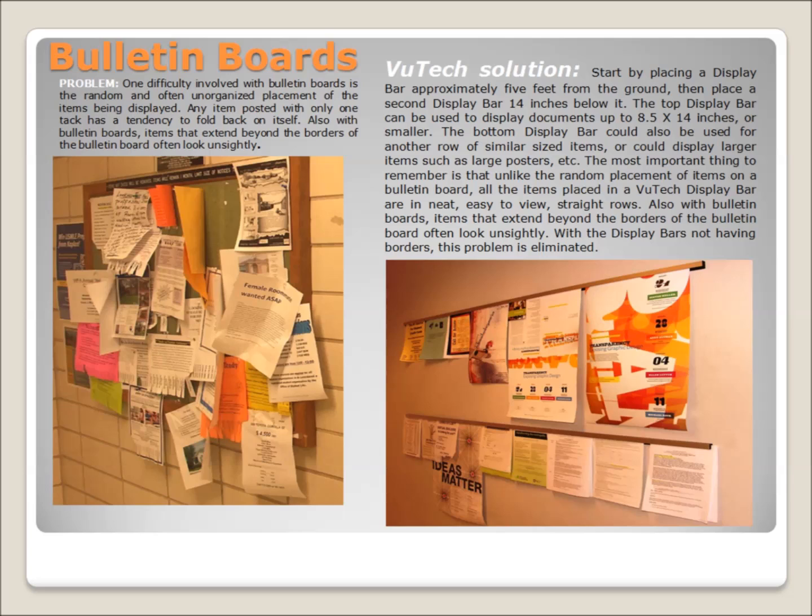Also, with bulletin boards, items that extend beyond the borders of the bulletin board often look unsightly. The VuTech solution. Start by placing a display bar approximately 5 feet from the ground. Then place a second display bar 14 inches below it.